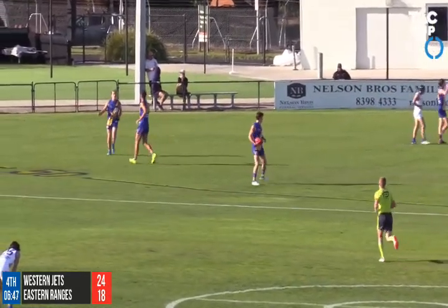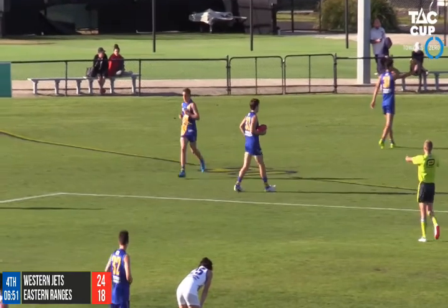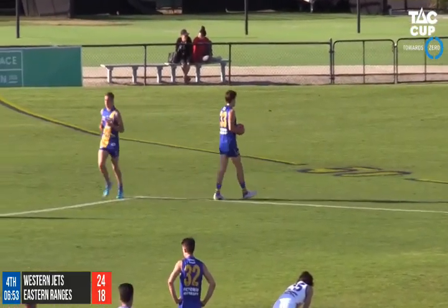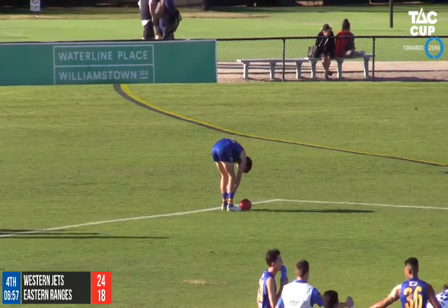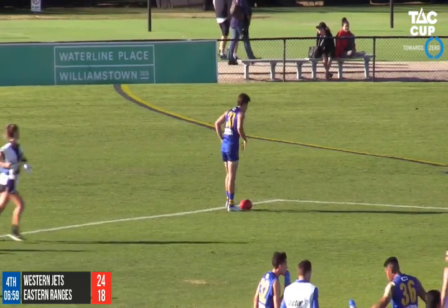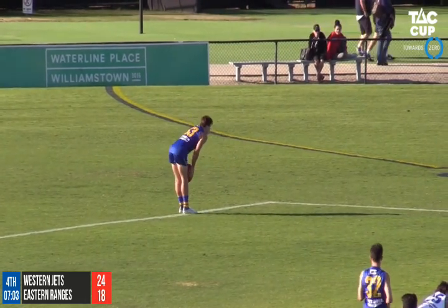Jecker's been good this quarter. He's had 3 or 4 touches. Xavier O'Halloran, the skipper. He will be kicking from 40 metres out. He is on a 35-degree angle. And I've got no idea which way the wind's going.